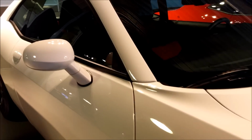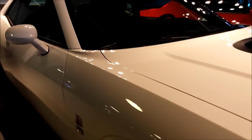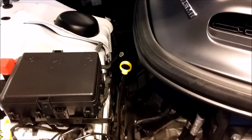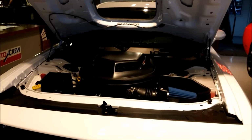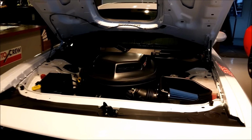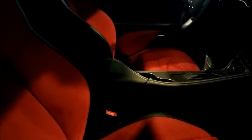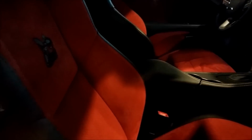This car looks very good, very good, no matter what color it comes in. They might as well paint the car in pink and it still would look very good. There you have it. 6.4 liter Hemi, naturally aspirated, cold air intake. Looks very good. Looks amazing. Ruby and black interior.